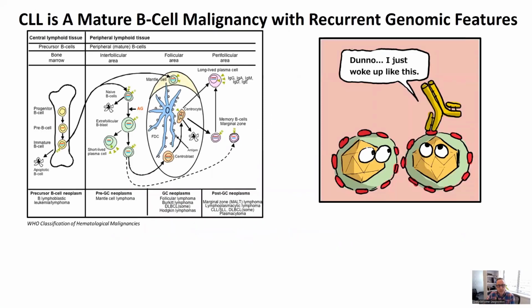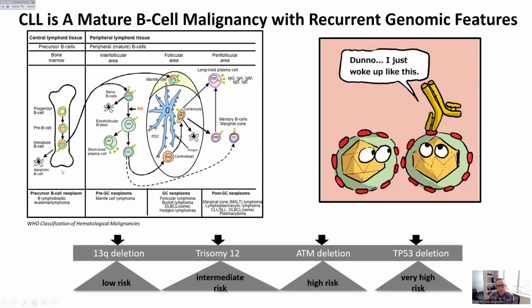CLL is a mature B-cell malignancy that can sometimes remain indolent, but can also cause severe disease that might require treatment. So there are recurrent genomic lesions that can be found in mature malignant B cells that predict disease outcomes. Specifically, 13q deletion might confer a less severe disease course, whereas the ATM or TP53 deletions predict a worse outcome.